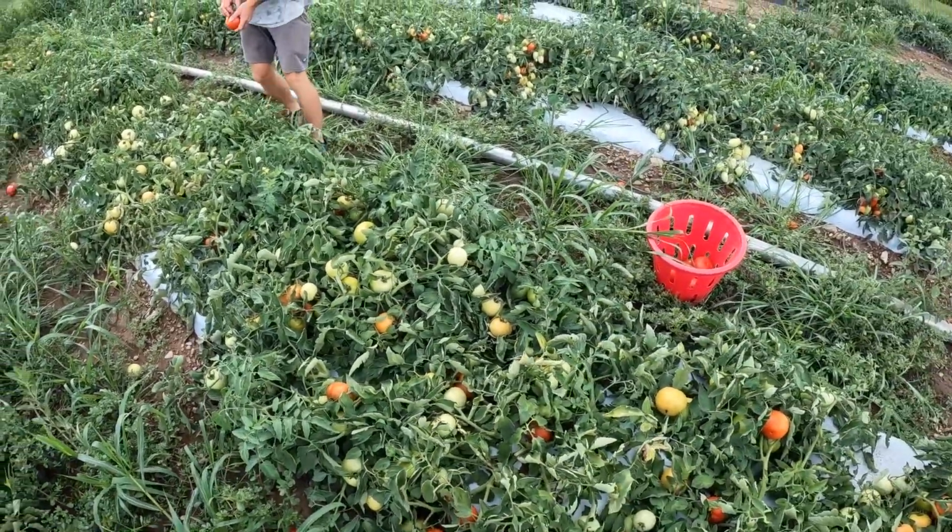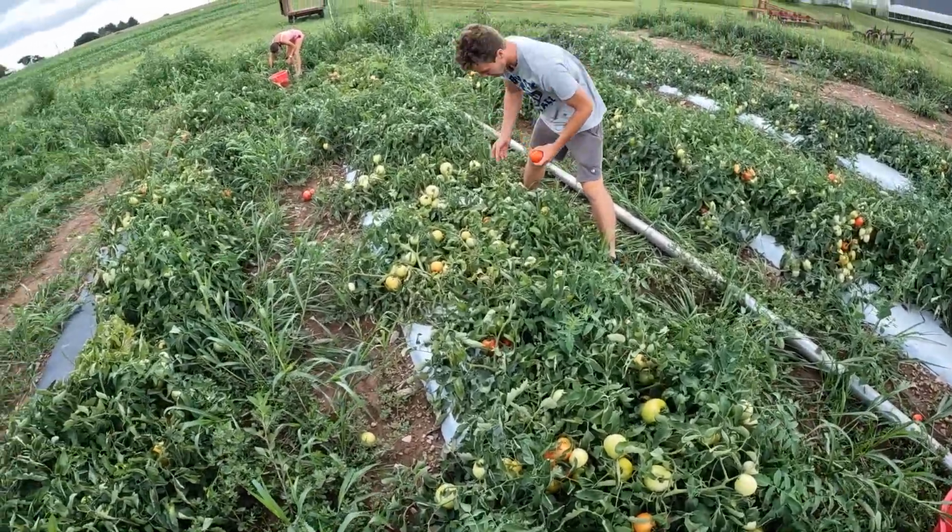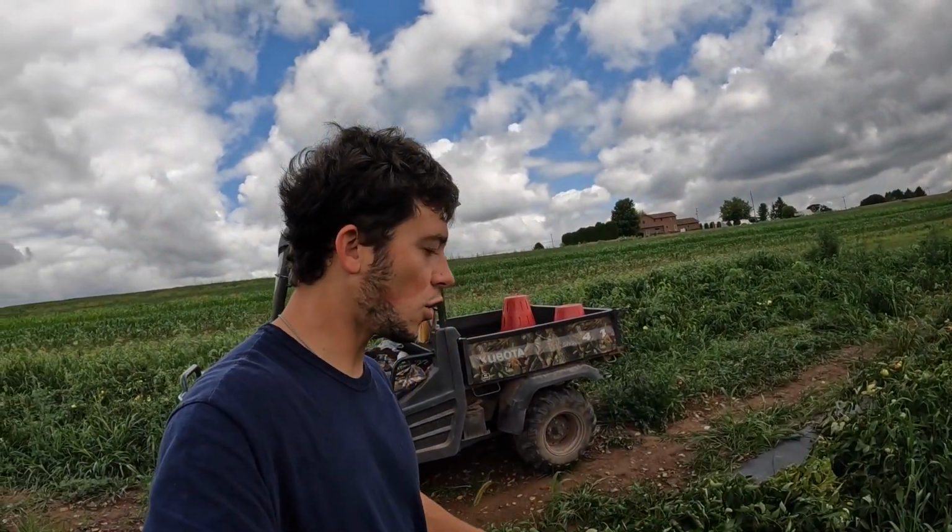The only thing we're a little nervous about was them cracking just from the rain yesterday. We're noticing a little bit of it, but not real bad. Nothing that we can't put in that's not gonna be good. So a lot of these are gonna be for canners, even though they're #1 tomatoes. And then, you know, if we need them for the table, we'll sell them like that as well.